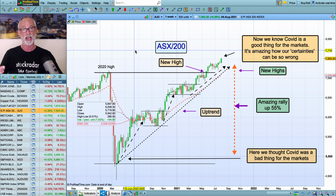And even in our market, we've got those top 15 or 16 stocks that really have been driving our market higher, because they take up about 50% of the market cap of the index. So that's why we're going higher at the moment. At this stage, there's no reason to doubt we won't continue to go higher. Okay, so we've got new highs for the ASX 200.